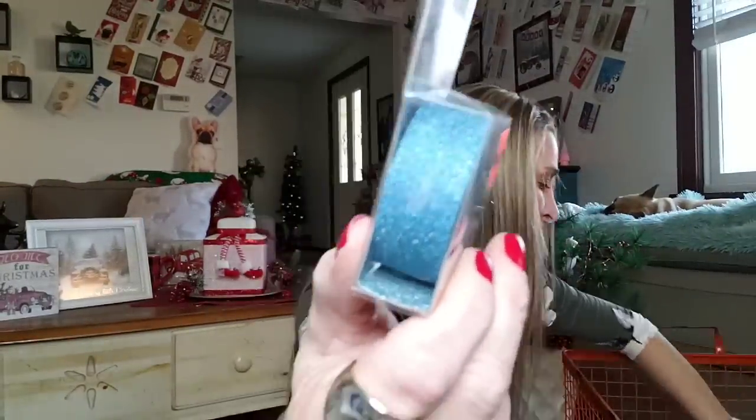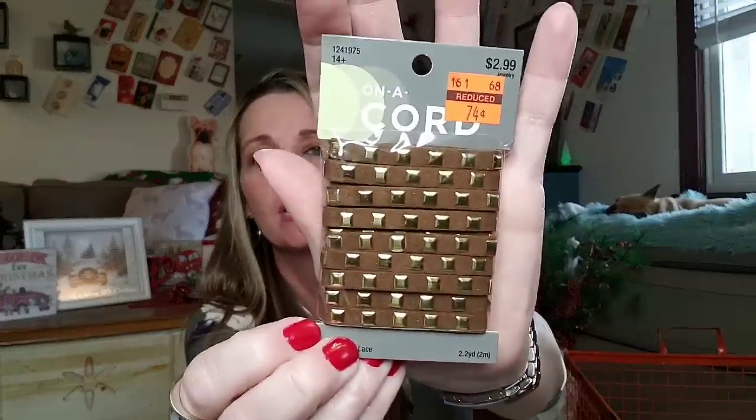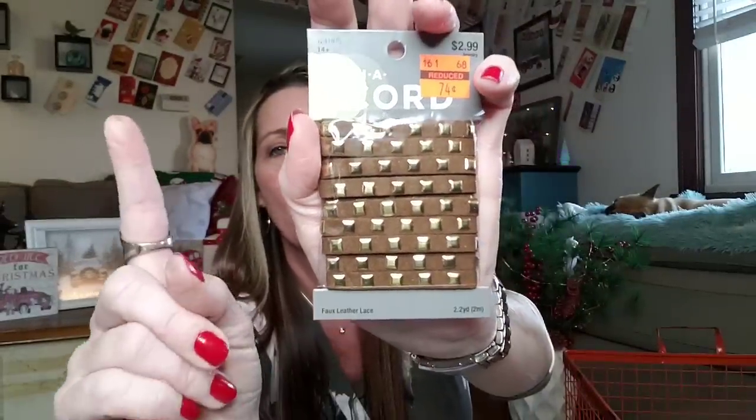Here's some glitter washi tape. I paid 29 cents for that. That's a really thick one. And then the last thing in here before I go upstairs to see what else I am missing is some more leather cord that I paid 29 cents for. So let me run upstairs and see what I'm missing.